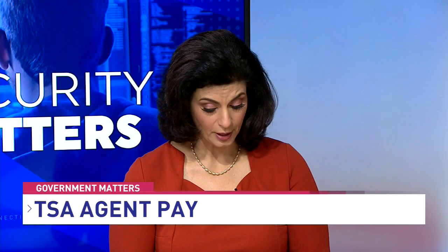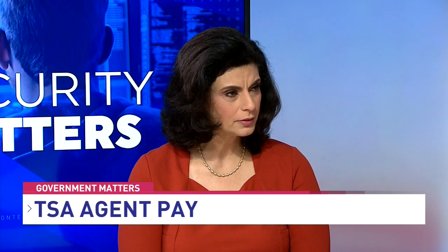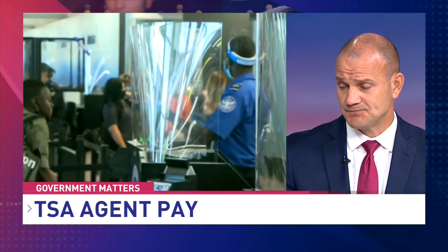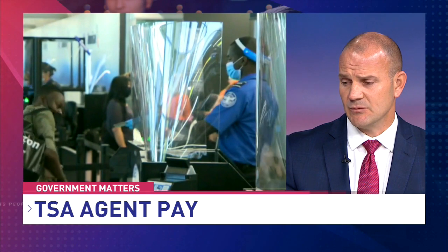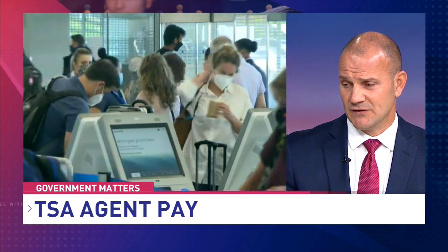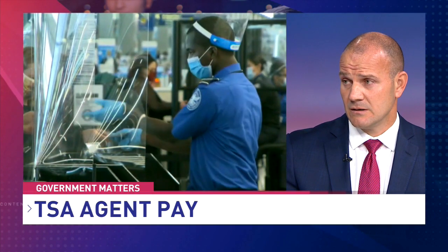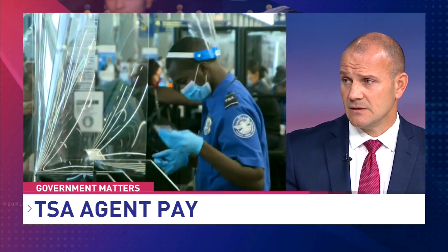TSA agents are paid less than their counterparts in the federal government. They're not on the GS scale. Why is that? What's going on with that? Yeah, I'm glad you asked that question, because this has long been a challenge for TSA. As you stated, on average, frontline TSA employees are paid 30% less than their colleagues across government. This has resulted in us presently being short-staffed about 10%. This is even within the Department of Homeland Security. So we're talking about Customs and Border Patrol agents being paid more. Correct. How did that even happen?